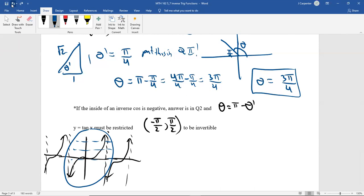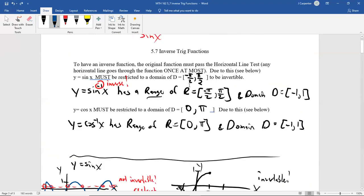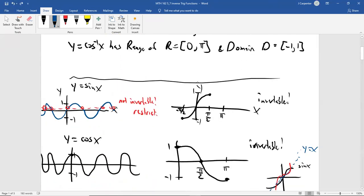So that's the reasoning that we restrict the tangent to negative pi over 2 to pi over 2. Actually, let me be a little more specific. This is almost the same restriction as sine. This is the restriction for tangent, where negative pi over 2 to pi over 2, but surrounded in parentheses. Let's look at the restriction for sine, though. Sine was restricted to negative pi over 2 to pi over 2, but it had brackets around them instead of parentheses. Why is that? Why did we have brackets for that one? Well, because these points were included.